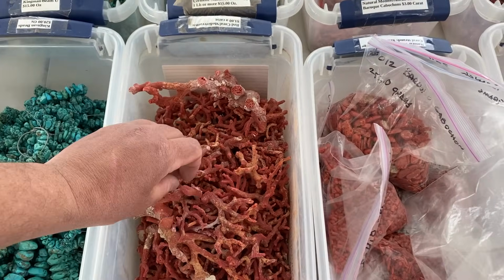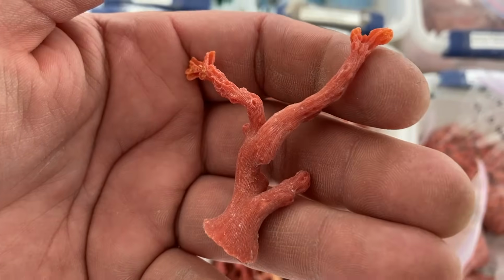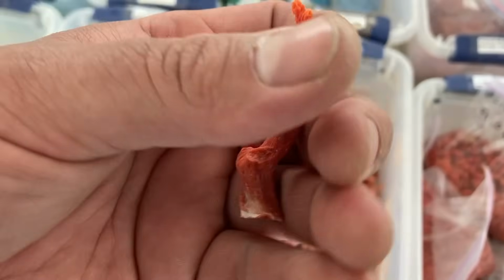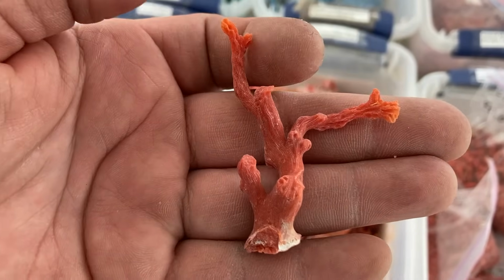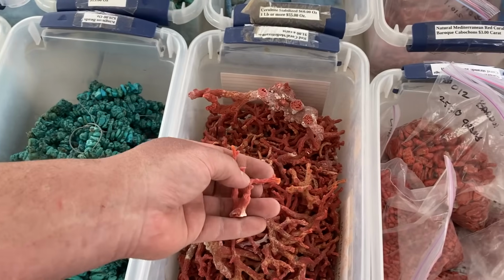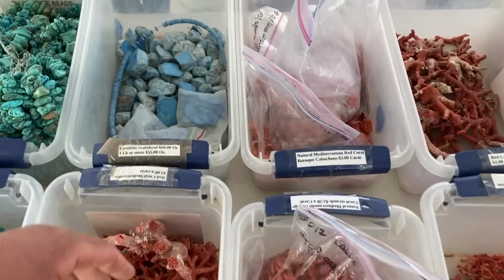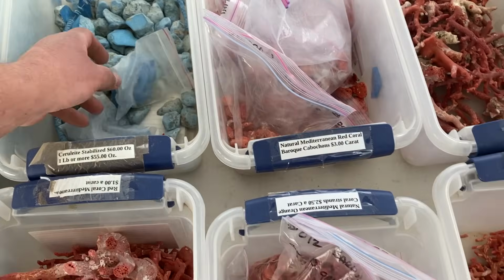All different qualities of coral. I had a AAA branch that I gave away. My favorite is the angel skin, which comes from a few different places, including Japan.